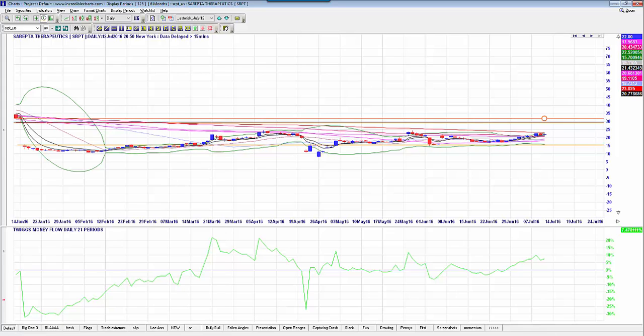But again, I'll be looking at long dated calls towards the end of the year or beginning of next year. Again, I'll be looking around that $30 strike price.